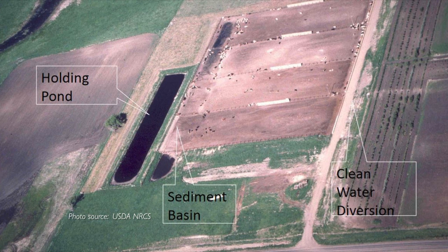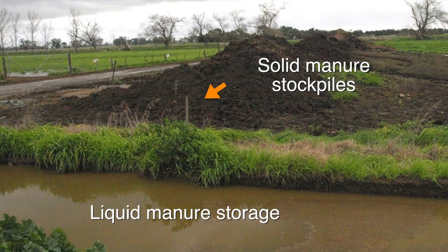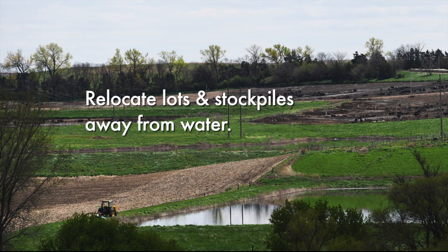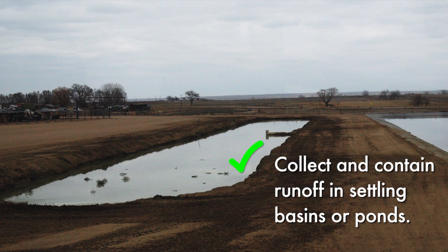The first risk areas to look at include open lots or uncovered manure storage. Rain or snowmelt on these risk areas can result in runoff, carrying manure and nutrients with it. To manage this risk, open lots and solid manure stockpiles should be covered and located away from environmentally sensitive features such as surface water, drainages, or wells. Strategies may include relocating lots or manure stockpiles or using berms to divert clean water around the area. Any runoff should be collected and contained in structures such as settling basins and holding ponds.